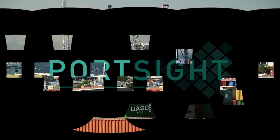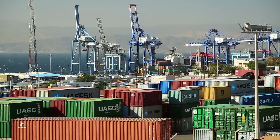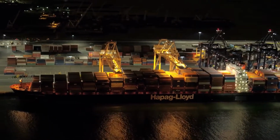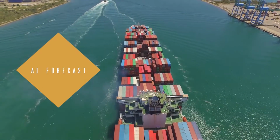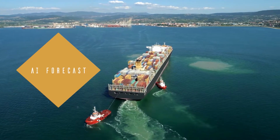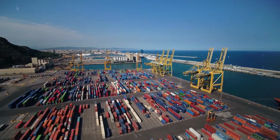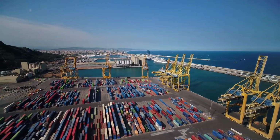With PortSight, you can analyze the entire recorded history of all activity and evaluate what the yard currently looks like. But the most innovative, game-changing, groundbreaking feature of PortSight is its AI forecasts of vessel departure time, number of 20, 40, and 45-foot containers imported and exported, available space within the yard, even within each block, the performance of each piece of equipment, and each operator to pinpoint bottlenecks, and much more.